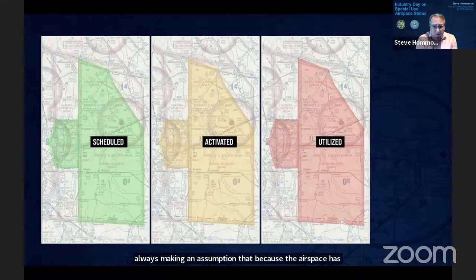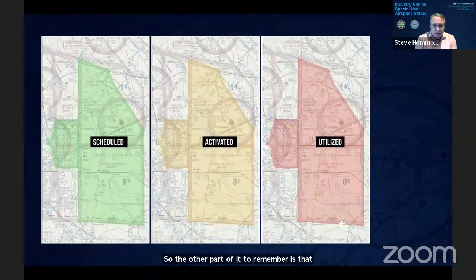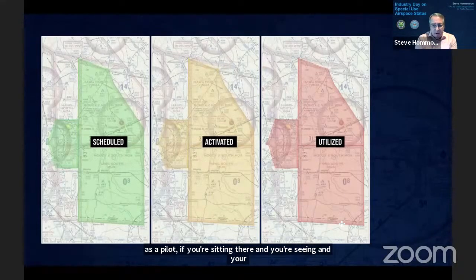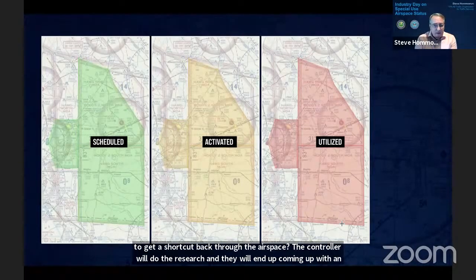So the other part of it to remember is that as a pilot, if you're potentially being rerouted around a special use airspace, don't be afraid to ask the controller, "Hey, I'm coming up on Moody MOA. Am I available to get a shortcut back through the airspace?" The controller will do the research, and they will end up coming up with an answer for you by coordinating with the using agency to find out if we can take one aircraft through the airspace to potentially help the pilot.